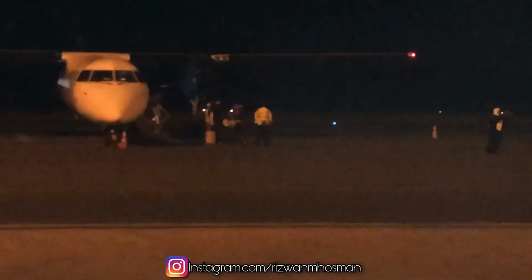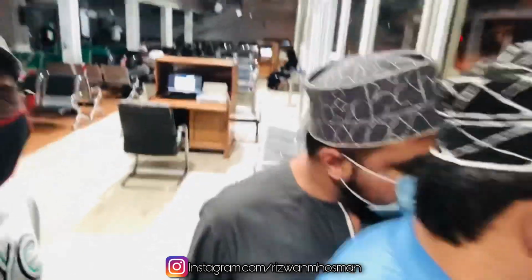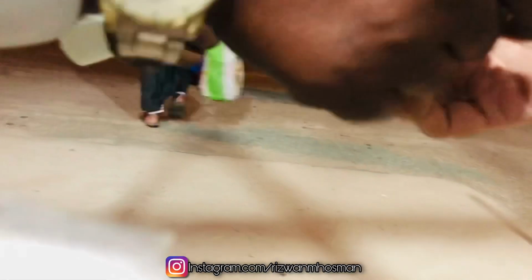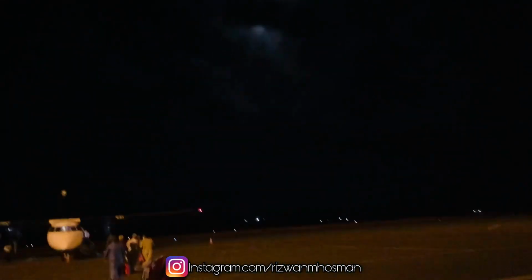And there they are coming out from the aircraft. It's a domestic flight, so they are checking the boarding pass manually. This airport is dedicated to charter flights, and that is the reason why you see most of the aircraft parked here carry a lower number of passengers.